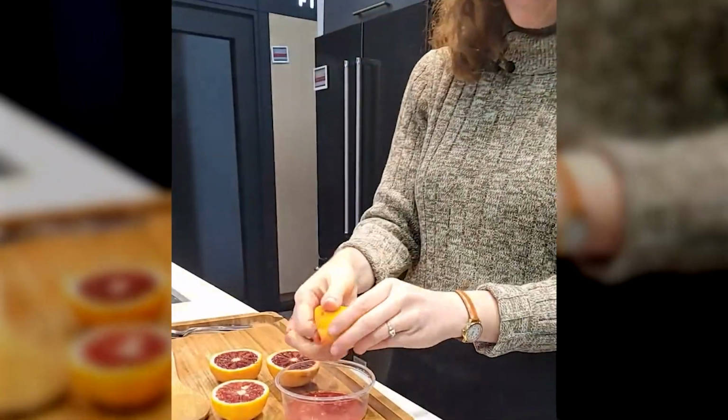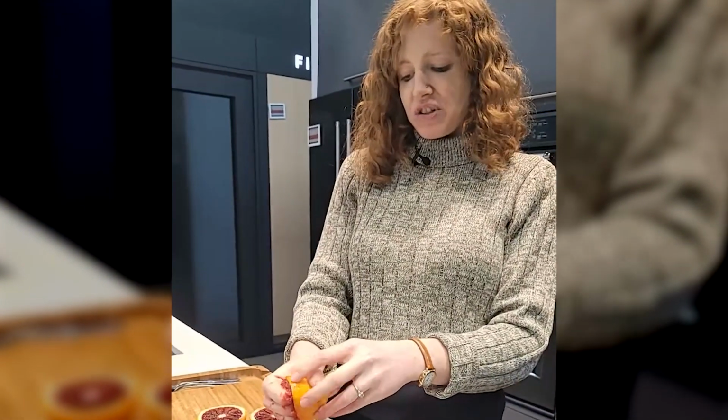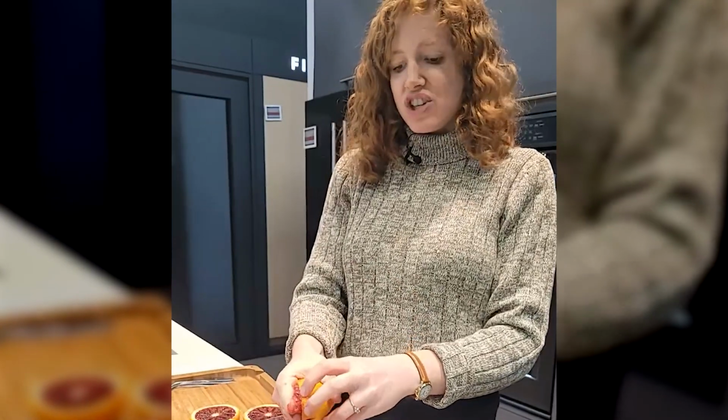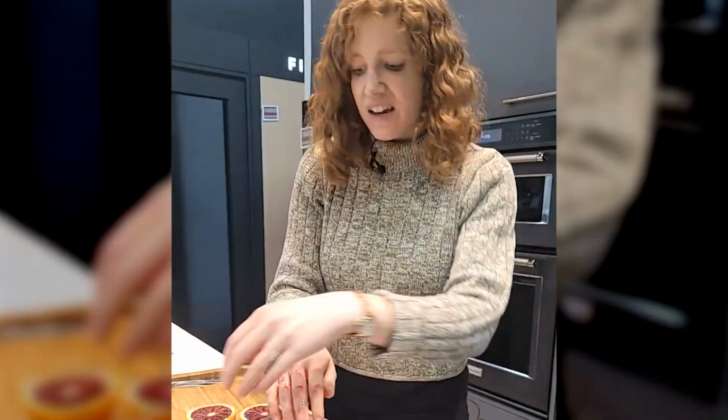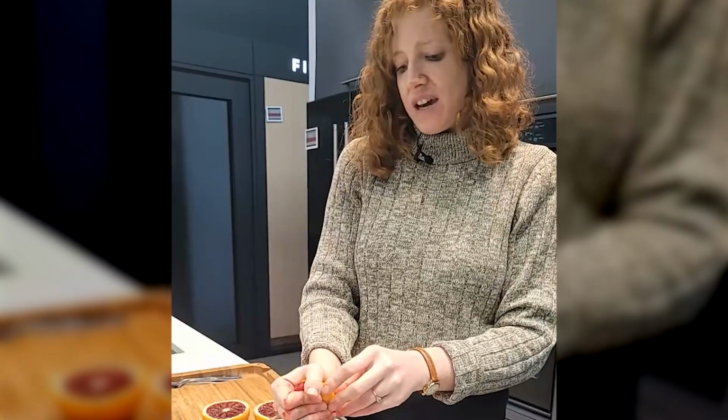So I'm not worried too much about getting any pulp or seeds in here because I'm going to strain it out. A fine strainer is a really good tool to have in a kitchen. Straining is one of those details that really separates food from good to refined. And it's a very simple way to do that.